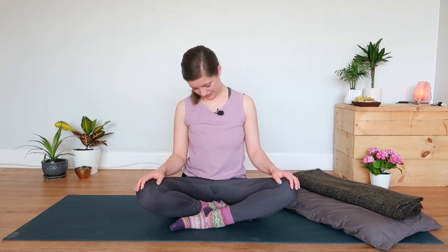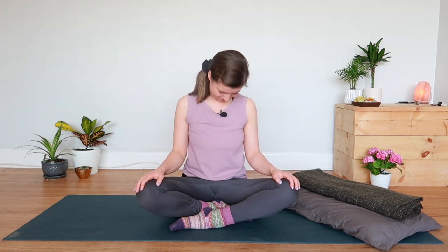We'll switch directions now, drawing those circles in the opposite way. And now when you're ready, take your head back into a neutral position and just think about opening your eyes. Don't do it yet. When you're ready, start to gently lift your eyelids and let the light back in again.